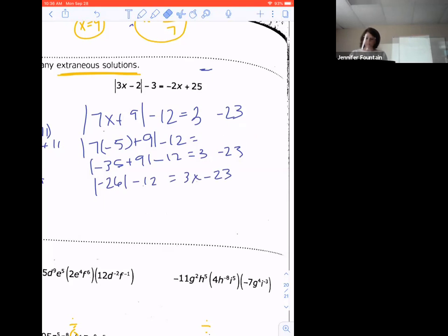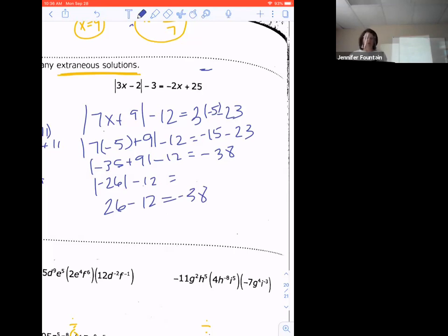Actually, once we do this, we'll be figuring out -5. So that's going to be 3 times -5 is -15 minus 23, which is going to be -38. Okay. So now I have the absolute value of -26 is going to be what? 26 minus 12 equals -38. What is 26 minus 12? 14. Does 14 equal -38? No. It does not, so that means -5 is an extraneous solution.